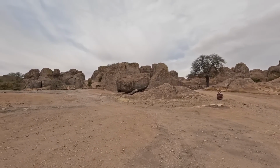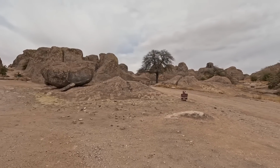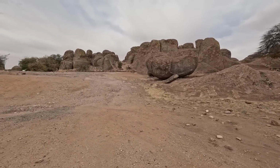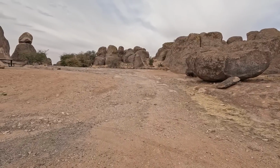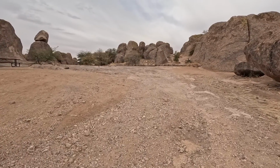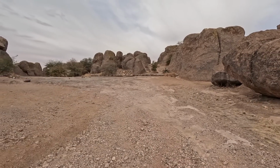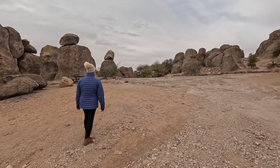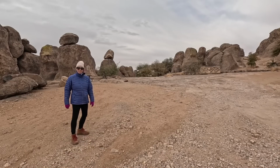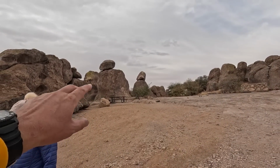All right, so this is 4. Let's check it out. 5 is a little smaller. This is definitely rocky and bumpy. So 4 has a wide area, but it is not very level here at all. This is all sloped downhill. Yeah. So this would be a little tricky for an RV to get leveled up on. Agreed. Number 4. The balanced rocks are really cool.